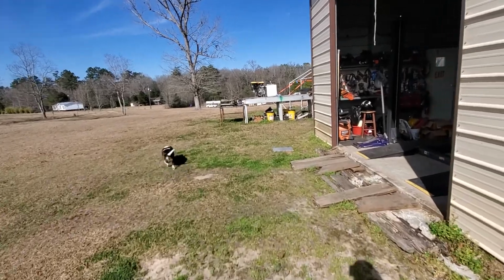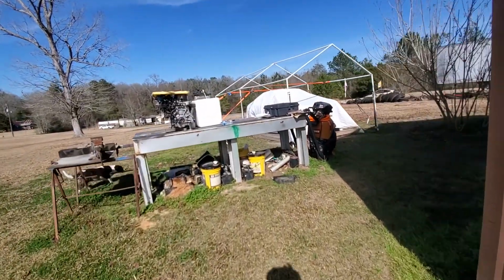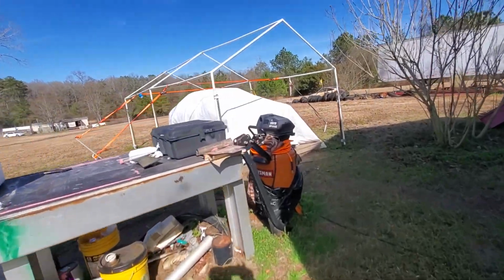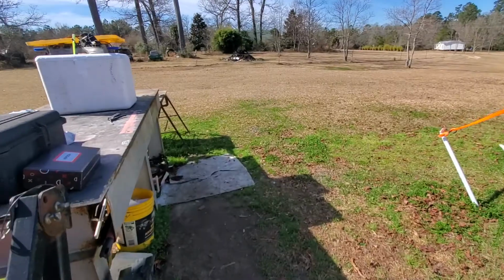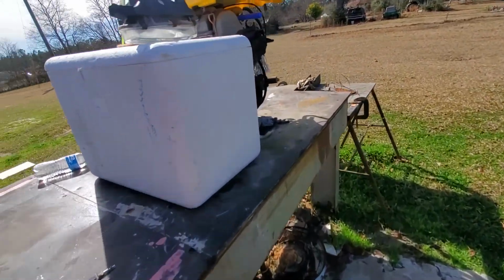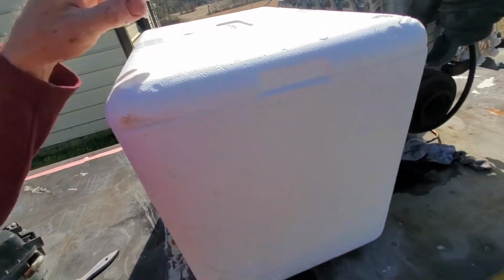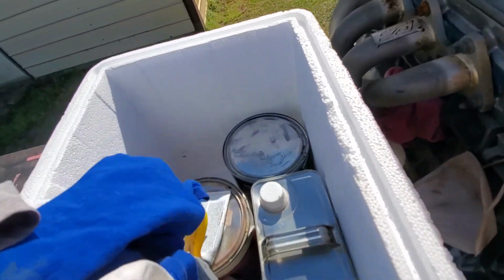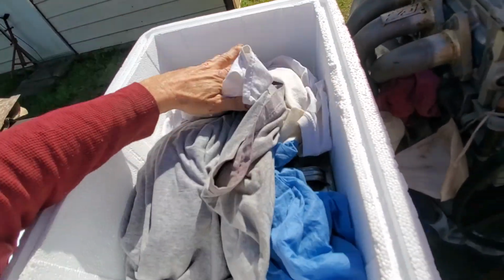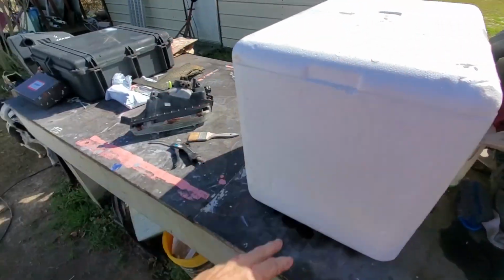Well, anyways, that's why I don't have the car in there, because it would just make a mess. So I'm going to uncover this real quick and show you guys the floors I've been working on. In this foam box out here, because I got tired of toting my paints and my primers back, I put them in here and I can just cover everything up. Try to keep it from getting too hot or too cold, because extreme climate changes aren't good for paints.